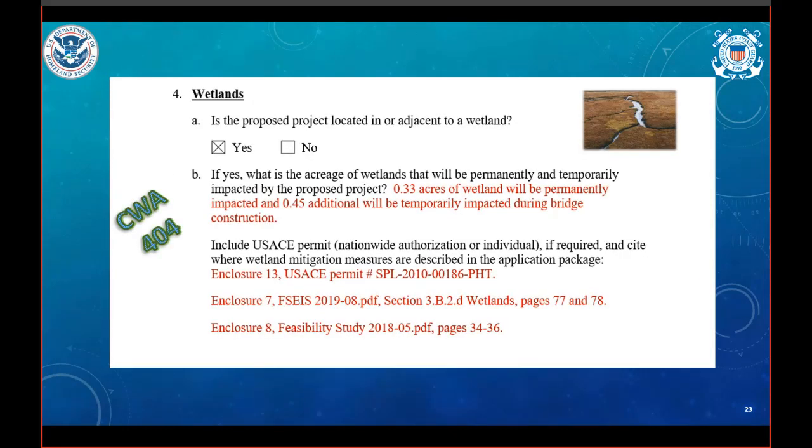Are we looking at a bridge project that's going to be either located in or positioned adjacent to a wetland? Basically, will there be work in the water? If that's the case, then we'll need to know the acreage of wetlands that are going to be permanently impacted.